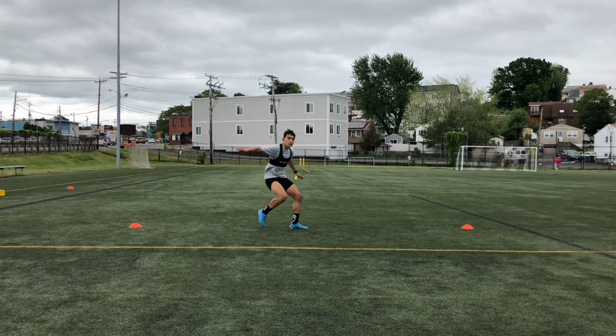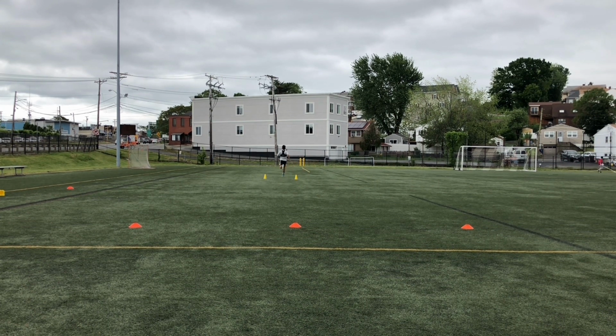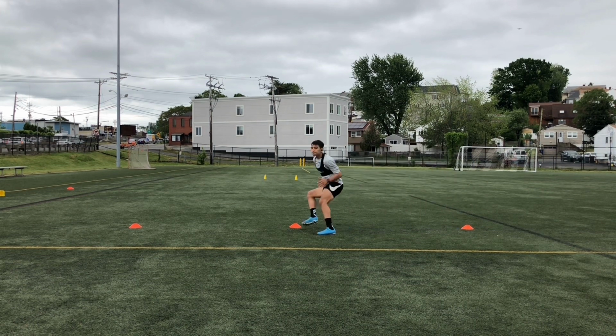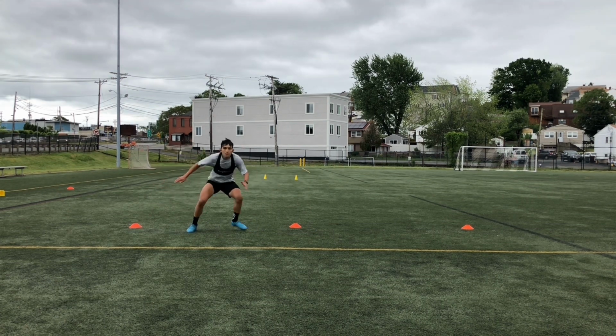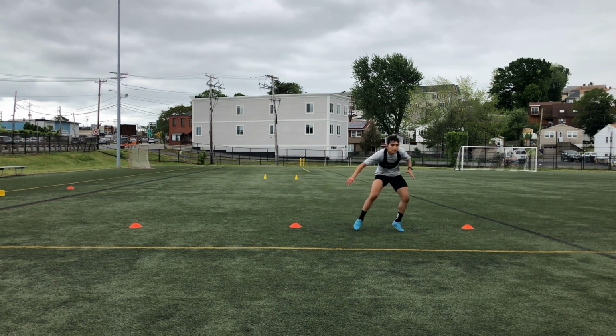After that drill, I did a little bit of agility mixed with some max speed work. So we start off in the middle cone, we do a side shuffle to the side cone, change direction, and then accelerate, change direction, and then open up our stride as we go towards those yellow gates. So I like this drill a lot because it's very game realistic for many midfielders and defenders.